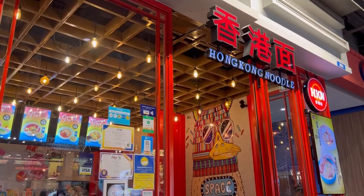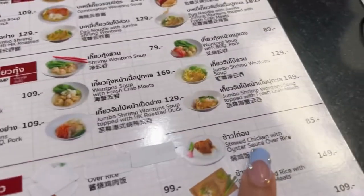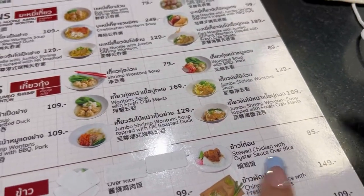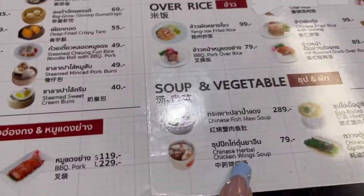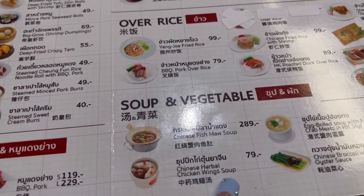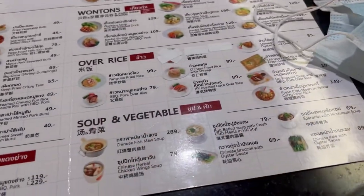Okay, so we've come to this place called the Hong Kong Noodle. It's on the third floor only. And this is their menu. We don't eat pork, so most of the options are pork based and duck based. We've ordered this stewed chicken with oyster sauce over rice. And the second thing we've ordered is this Chinese herbal chicken wing soup, right? This one, right? Yeah, so these are the two things we've ordered for now.